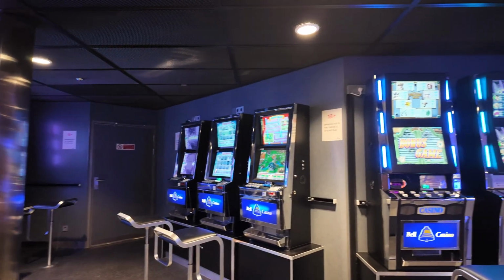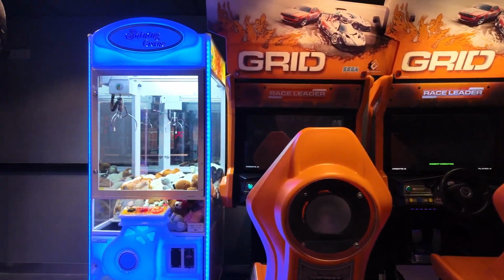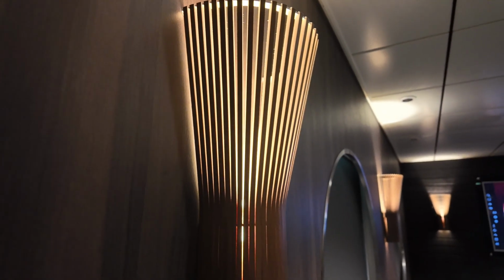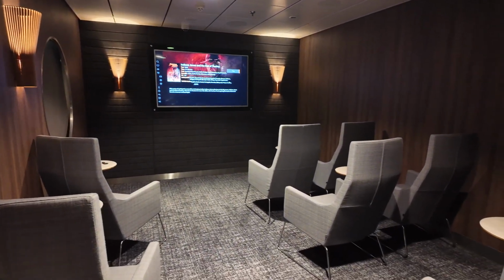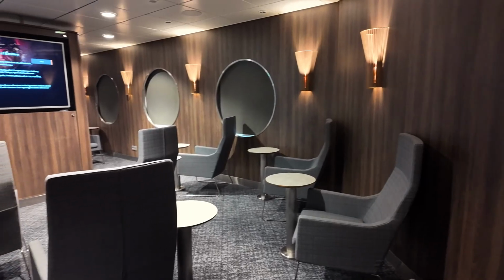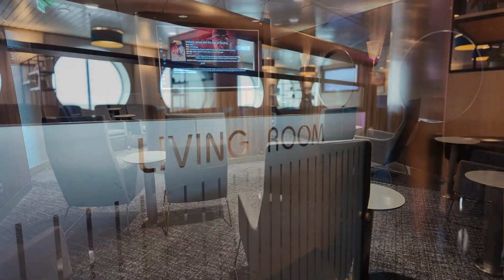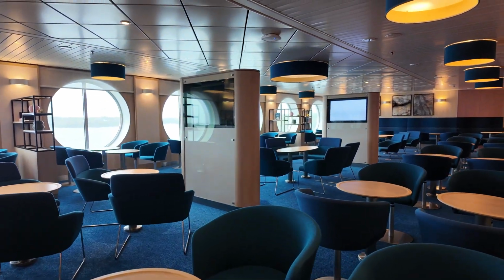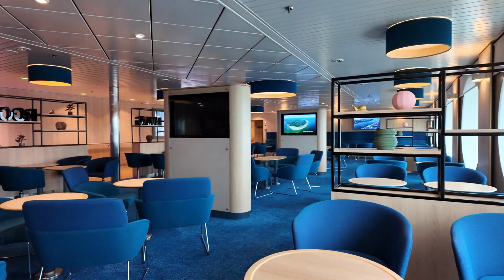The meeting point for gamers is next to the Sky Bar. A very beautiful and stylish new interpretation of the onboard cinema is the movie lounge on Deck 8. The living room, which is familiar on many Stena ships, can be found on Deck 8 of the Stena Ebba and serves as a quiet lounge for reading and relaxing.